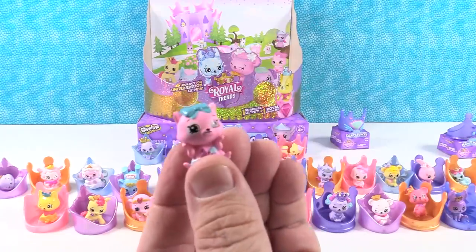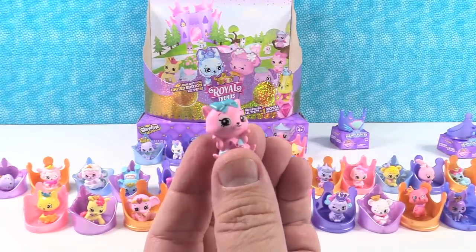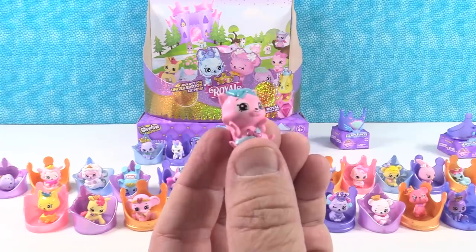Oh, this is in that same collection as Ribana, I think. Yes, this is Rapple. Rapple, that's a cute name.